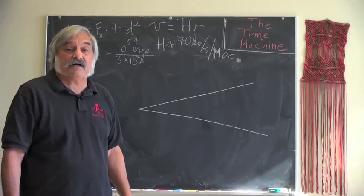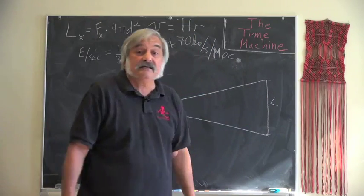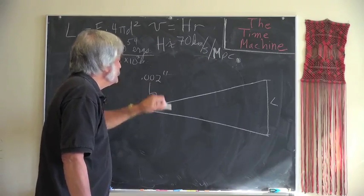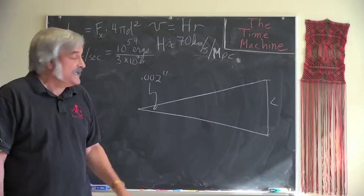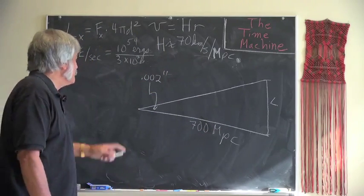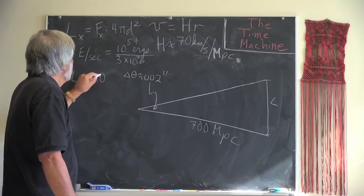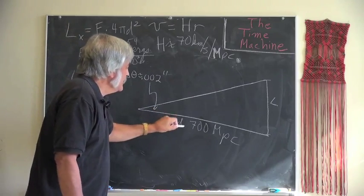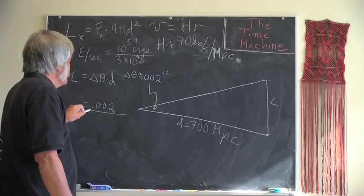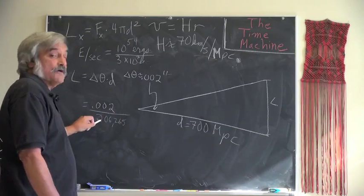First, let's calculate how far it has moved across the sky in 3 years. So we're going to calculate this distance L, and what we know is that this angle here is 0.002 arc seconds, and we also know that the distance is about 700 megaparsecs. Well, we know how to do all this stuff, right? L must be equal to delta theta, which is what this angle is, times d, where this is the distance. And so L equals 0.002 arc seconds divided by, once again, 206,265 to make this angle a radian measure.